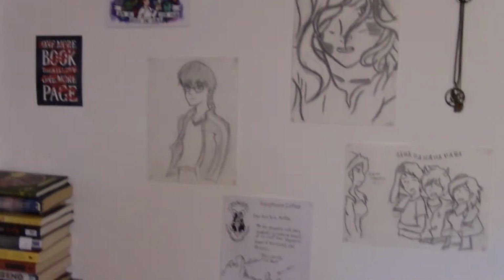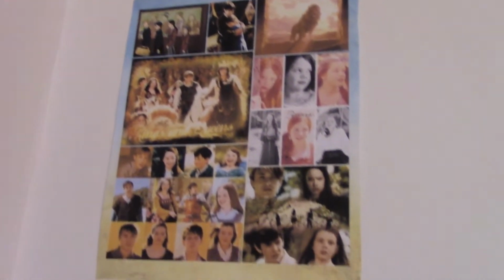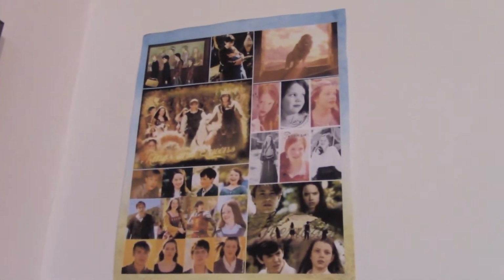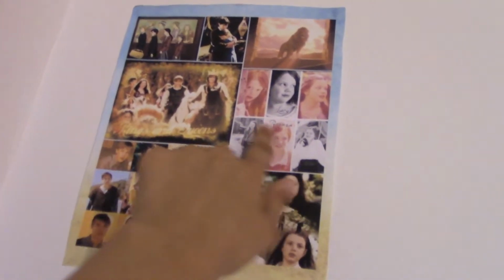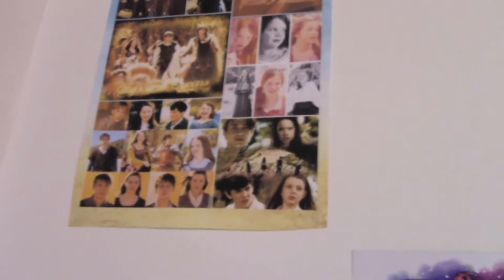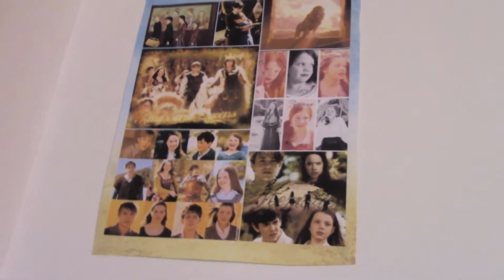Alrighty, I'll get to the books last because save the best for last, right? So then we'll go to my posters that I have on my wall. So this is a collage of pictures that I just found online from the Chronicles of Narnia. So this one is actually some fan art. It's really cool. I think it's neat. And then I think these are all just ones that I found on Instagram and stuff. And then the top 2 are just pictures. But I put that collage together and thought it was cool.